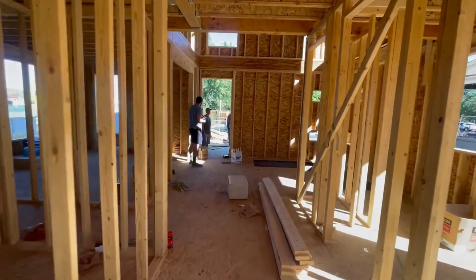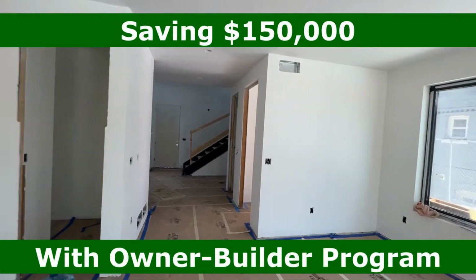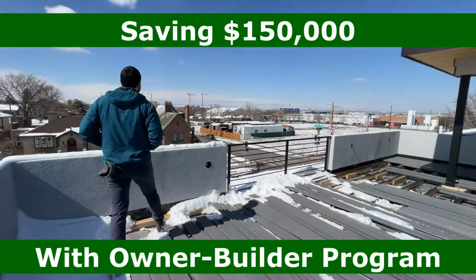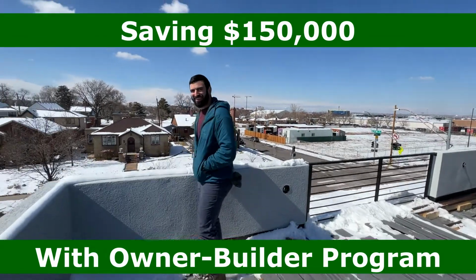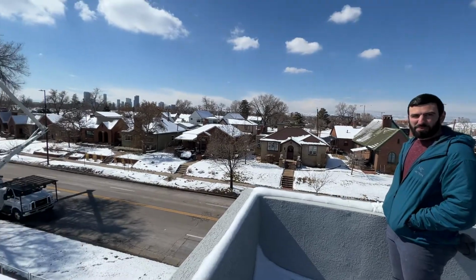And as you can see, we've gotten drywall up and on the finishing touches, we've got flooring in, putting a deck on the roof. And so we're hoping to be done here in the next month and a half, hopefully. It's looking beautiful. So you're using the HomeWrights Owner Builder program, correct? That's correct. Tell me how that works.